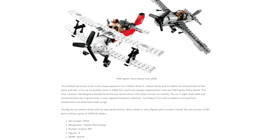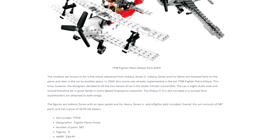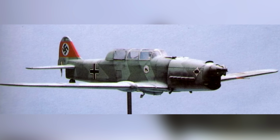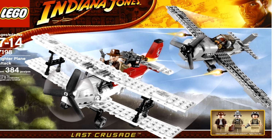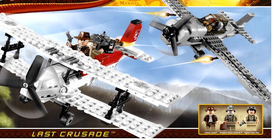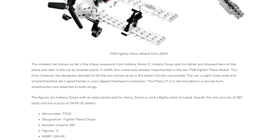The Pilatus P2 is still included in a revised form. Stud shooters are attached to both wings. Yeah, so they are doing a Nazi plane here. Well, it's technically a Swiss plane, but they won't do the Nazi symbols. The figures are Indiana Jones with an open jacket and tie, Henry Jones Sr., and a fighter pilot included. Overall, the set consists of 387 parts and retails for $35 in the United States.